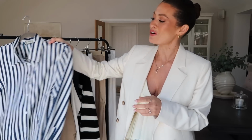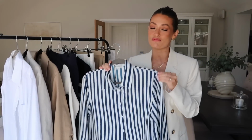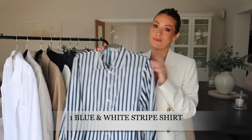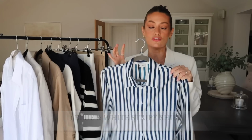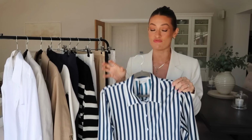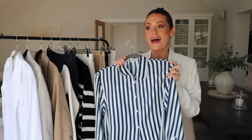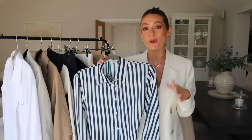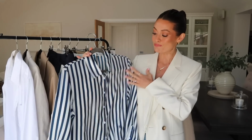Okay, so I'm going to start off at the front here with an all-time favourite spring wardrobe essential of mine, and it is a blue and white stripy shirt. I just think this is an absolute classic for spring. I feel like blue and white stripes in general are the epitome of spring style, and a striped shirt in particular is one of those pieces that can be styled in so many different ways and gives a really fresh, classic spring look.